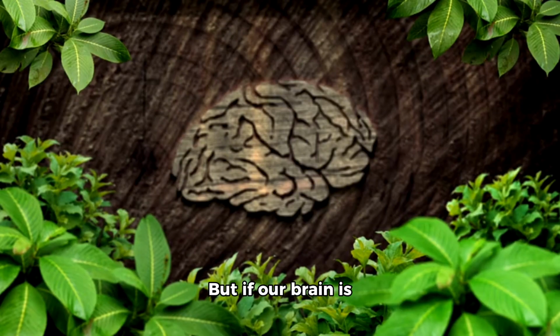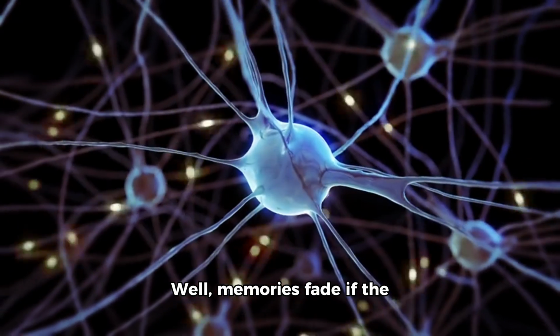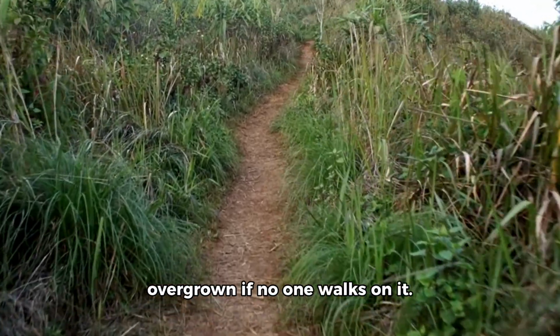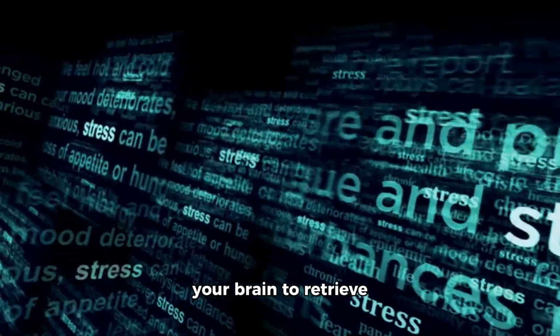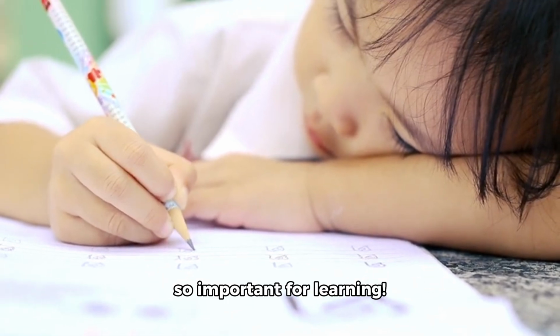But if our brain is so amazing, why do we forget things? Well, memories fade if the connections between neurons aren't used often enough. Kind of like how a path gets overgrown if no one walks on it. Stress, lack of sleep, or distractions can also make it harder for your brain to retrieve information. That's why sleep and focus are so important for learning.